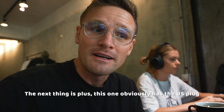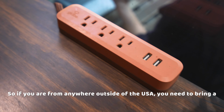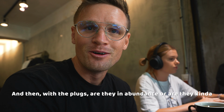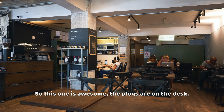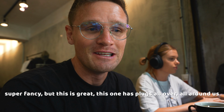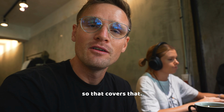The next thing is plugs. This one obviously has the US plug points, so if you are from anywhere outside of the USA, you need to bring a converter. And then with the plugs, are they in abundance or are they kind of hard? Do you need an extension cord? All of that's kind of a pain. So this one is awesome. The plugs are on the desk. Some cafes have the plugs embedded into the desk, which is super fancy, but this is great. This one has plugs all around us, so that covers that.